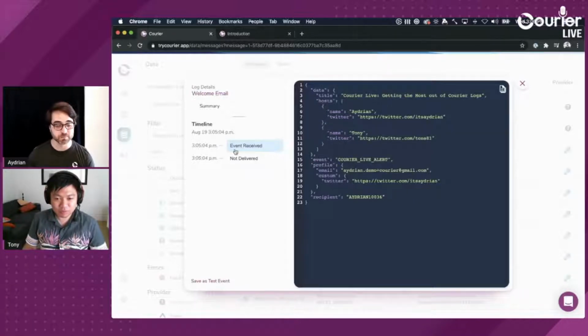That's great, especially if you're building the message and you are wanting to use some of that profile or data information as variables in the message, like you've seen us do previously.